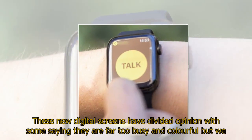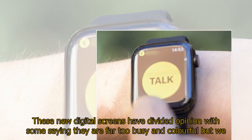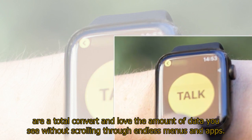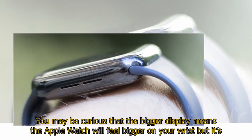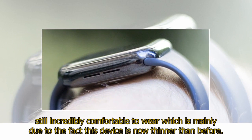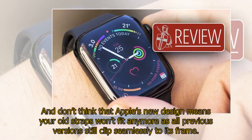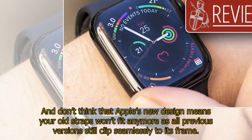These new digital screens have divided opinion, with some saying they are far too busy and colorful, but we are a total convert and love the amount of data you see without scrolling through endless menus and apps. You may be curious whether the bigger display means the Apple Watch will feel bigger on your wrist, but it's still incredibly comfortable to wear, which is mainly due to the fact this device is now thinner than before. And don't think that Apple's new design means your old straps won't fit anymore, as all previous versions still clip seamlessly to its frame.